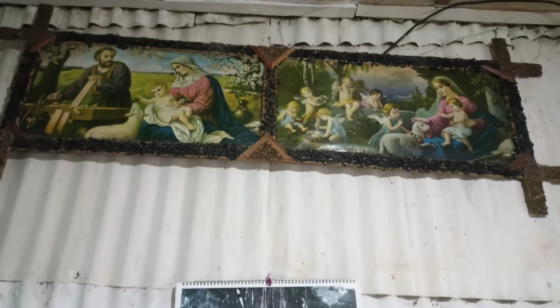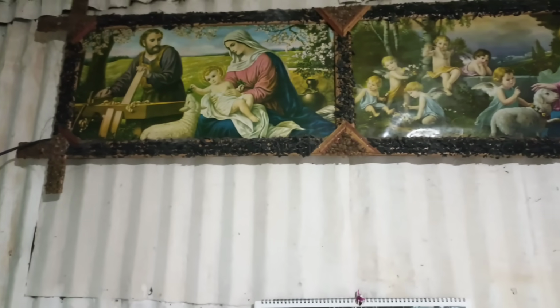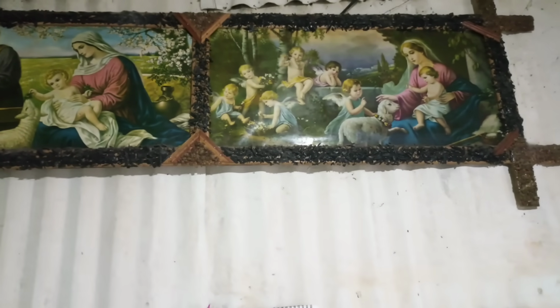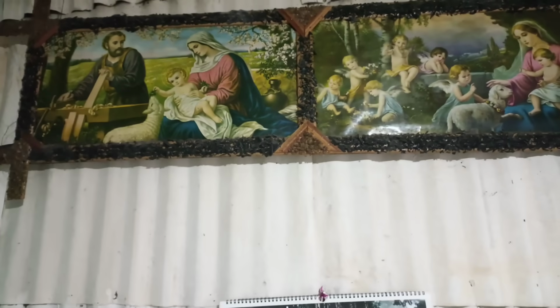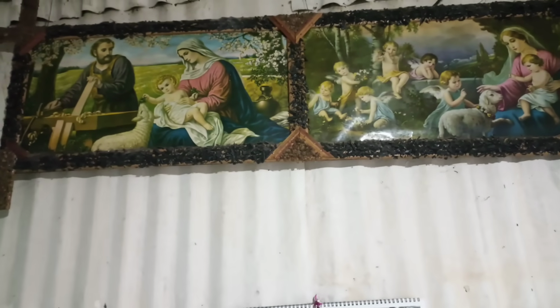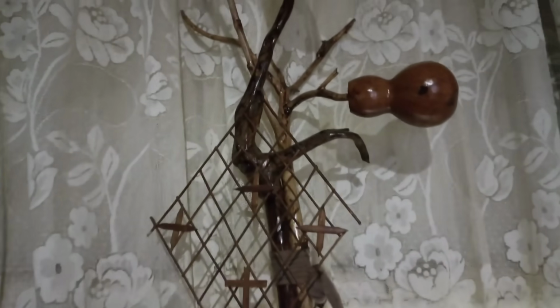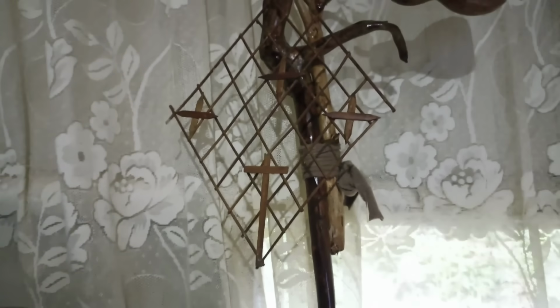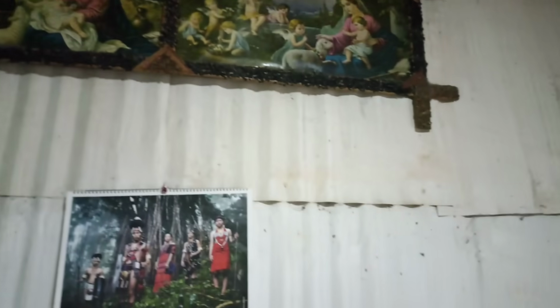And this one is a frame. It's also made by my father, I mean my small mommy's husband, and he is very creative in these things. And not forgetting even this, see the cross. You can see, right, this one. All my family are very creative, you know, guys.